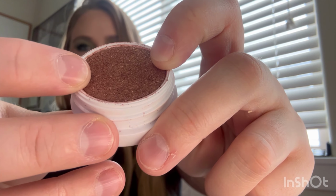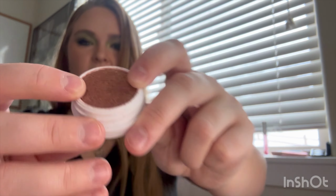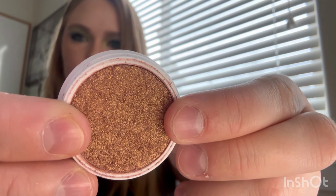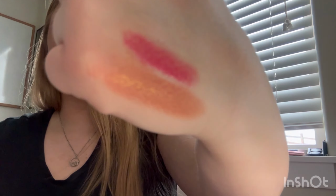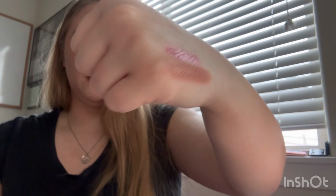If you can tell, there's a dip in the middle. This one's pretty dry, so it's kind of hard to hit pan on, but I do rub my finger across the whole top of it. It's a very warm toned copper. So there it is right there. Yeah, super warm toned, almost orange leaning. Still works really great, but of course I'll only use it when I do warm tone looks. I kind of use it as more of a base for other shimmers, but that's that one.